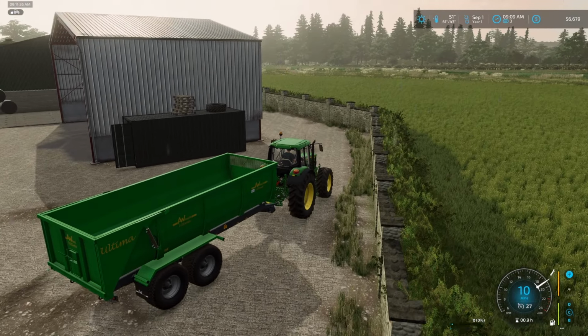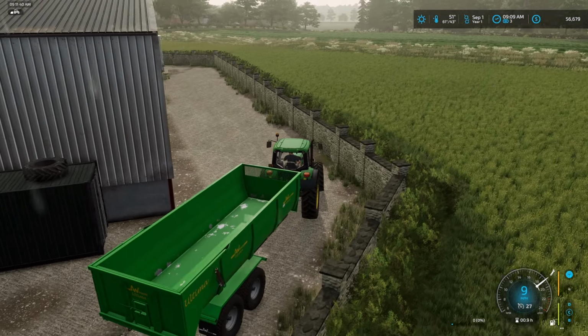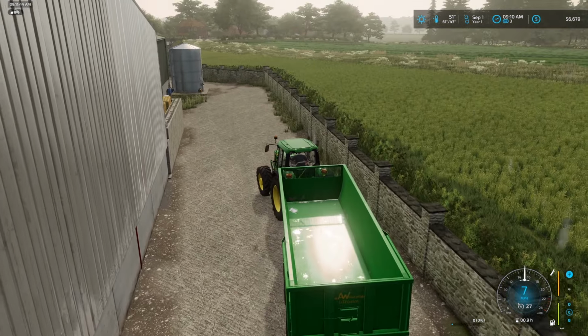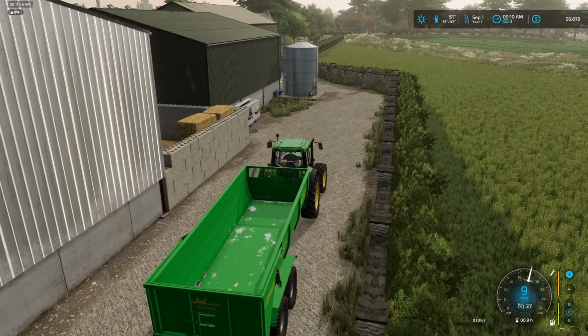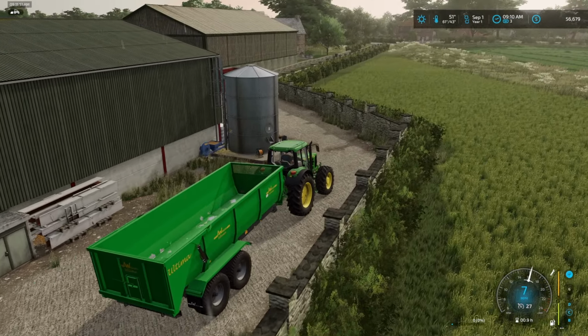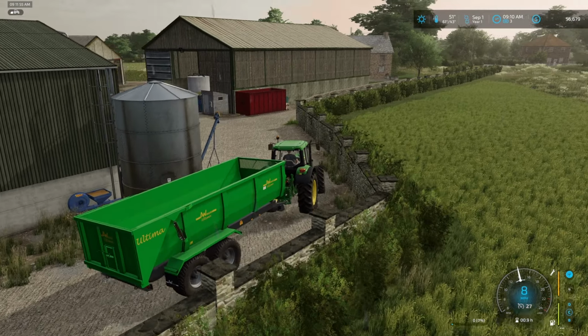We're gonna get the silage lifted here as well. So that means we're gonna need to rake it, or did we already rake it? We may have already raked it. It's been a few days since we've been on the save, so that's kind of the plan for today. We'll get down to the next field with the bale stacker and we'll start getting some bales stacked.